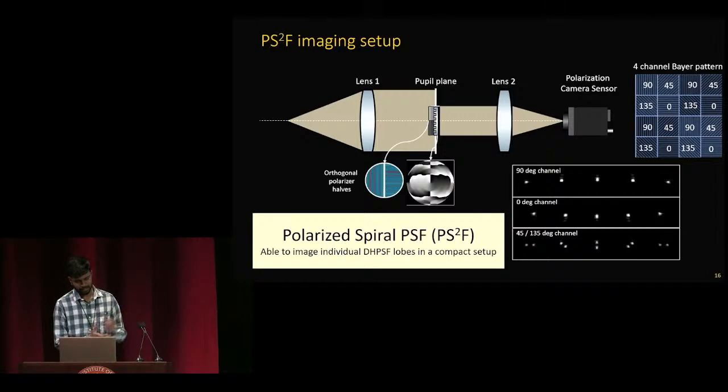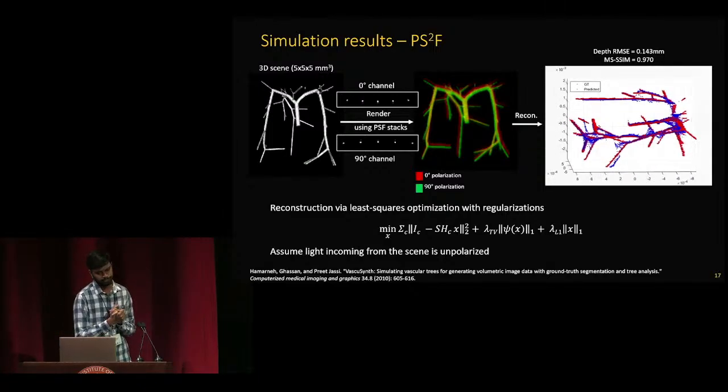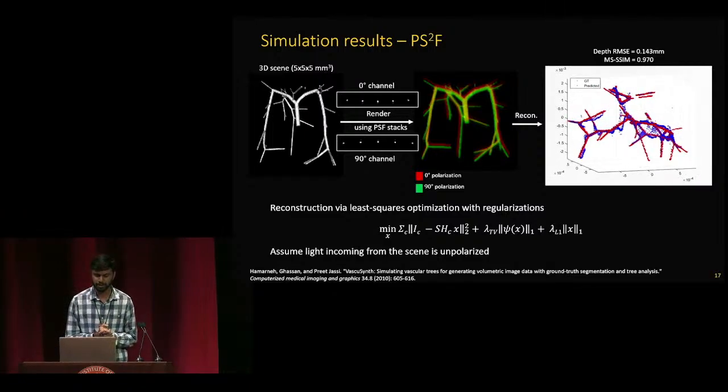So now that I've introduced this, let me show you some simulation results and experiments that we performed with this new PSF. We simulated some 3D vasculature scenes using the Vasquezin dataset. And here's an example of a scene. I'm showing you the 0 and 90-degree channels as red and green over here for illustration purposes. And with computational reconstruction, we can obtain the 3D vasculature quite accurately. Our reconstruction algorithm is a simple least squares optimization with regularizations. And in this, we assume that the light incoming from the scene is unpolarized.